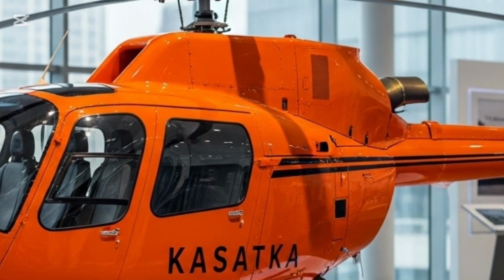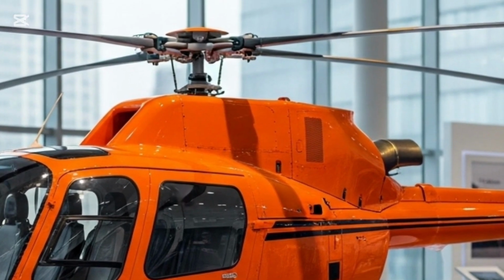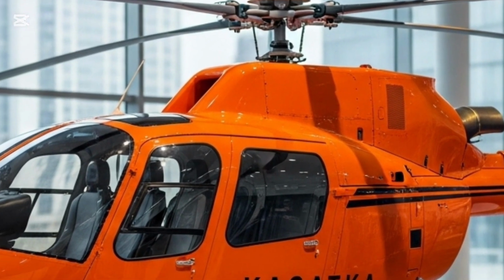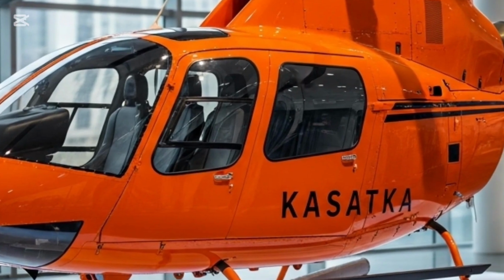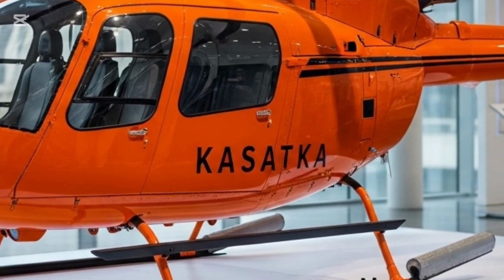One of the most talked about elements of Minoga is its coaxial rotor system, a Kamov design trademark. Unlike traditional helicopters with a main rotor and tail rotor, coaxial systems use two counter-rotating rotors stacked on top of each other. This eliminates the need for a tail rotor and gives several advantages at sea.